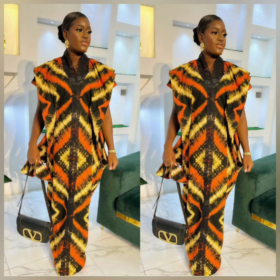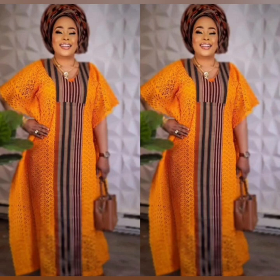Right, this particular Adire is just giving. Look at the design, the neck is just different, the sleeve area, the hem, everything is just on point, guys.